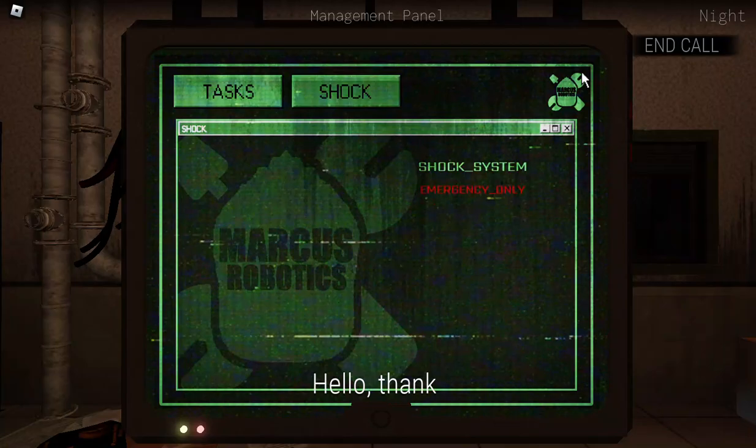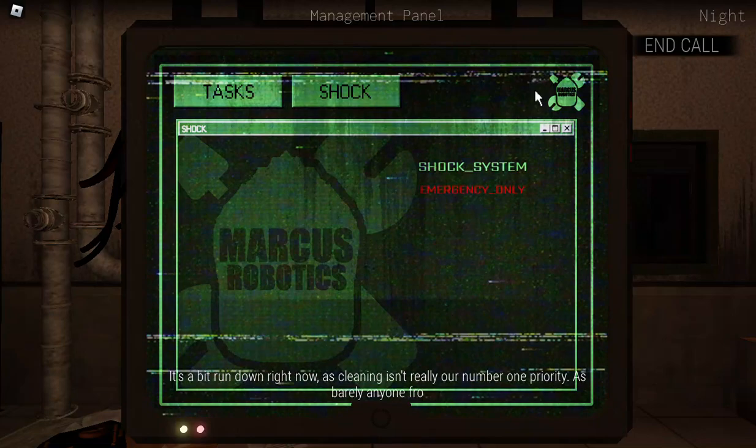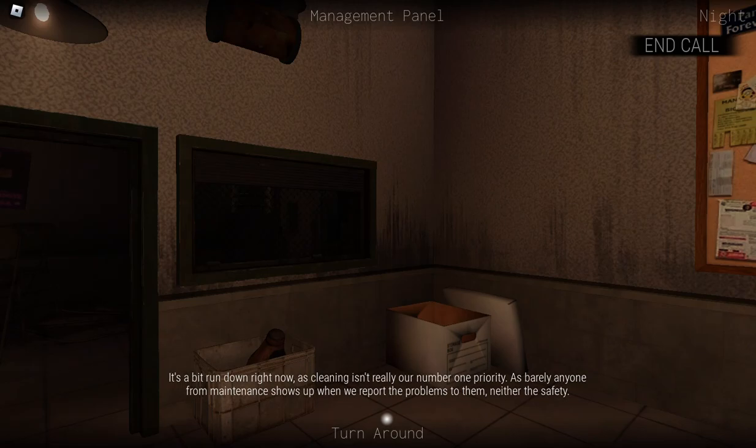the opportunity to work as a night guard for Marcus Robotics Incorporated. It's a bit run down right now, as cleaning isn't really our number one priority, as barely anyone from maintenance shows up when we report the problems to them. Neither is safety. This is all but new to us, don't think that matters as of right now, but I want to keep this short.